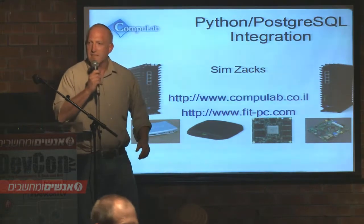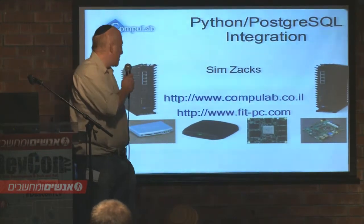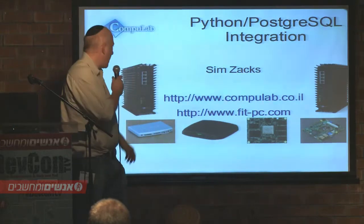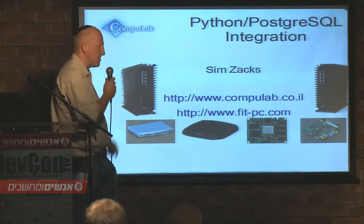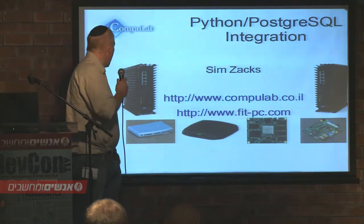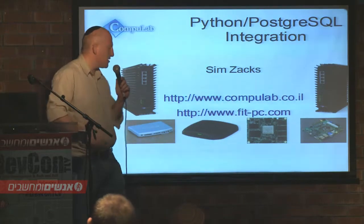I'm Zacks. I'm the CIO at CompuLab. We're a hardware company. We make two types of products. We make small computers for embedded devices and small computers for personal and industrial use. Our newest product is the microserver, which is a small computer built on quality server hardware. Our products take very little electricity, and that's their main draw besides their size.